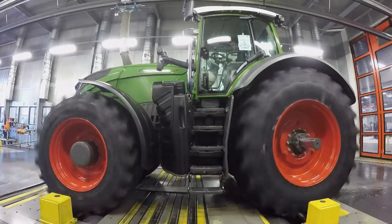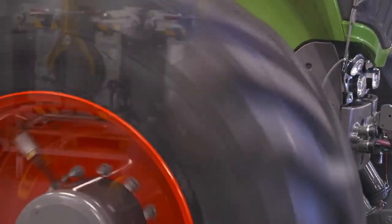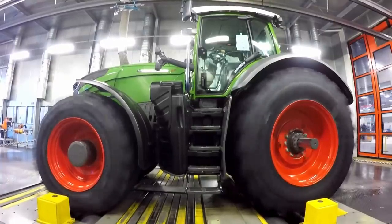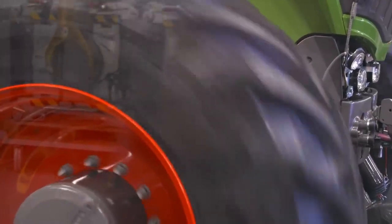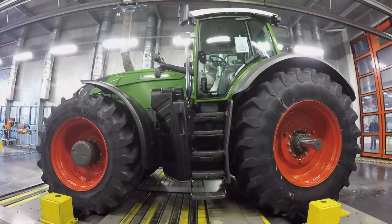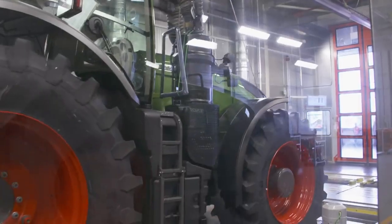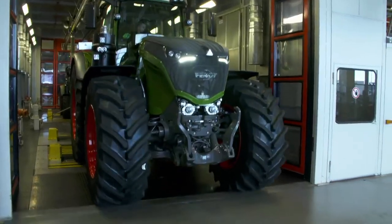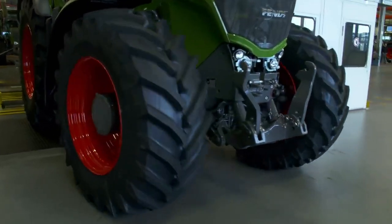The test run takes 6 minutes. The tractor is accelerated, first to 40, then to 50, and then to 60 kilometers per hour. In each case, full braking brings the tractor to a standstill. This tractor has passed the test. The engine and the brakes function as required.